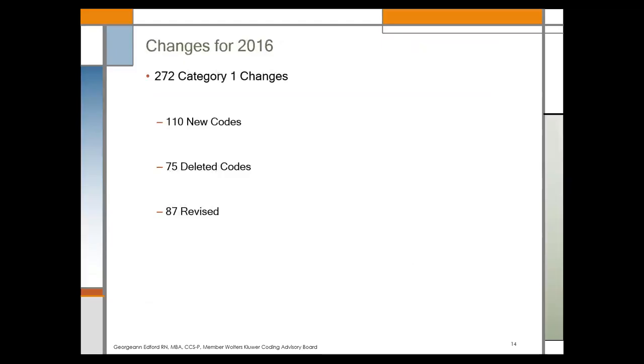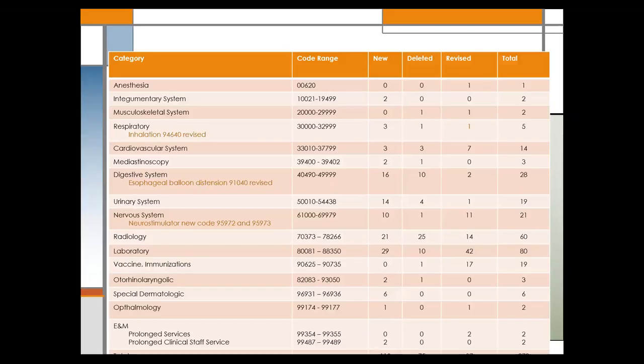For 2016, there were 272 Category 1 changes. Really 110 new codes, which at the CPT Annual Symposium put on by the AMA, it felt like there was hardly anything going on. A lot of the presentations were basically saying that there were no changes. This is a table that summarizes where the changes were. For the sake of size, you'll see under respiratory, I threw in the inhalation code in the 90,000 series. Same thing with digestive, nervous system, the neural stimulators, just to give you an idea of where the changes are. And if you see, it's lab and radiology that got the new codes. Those are the biggest areas.